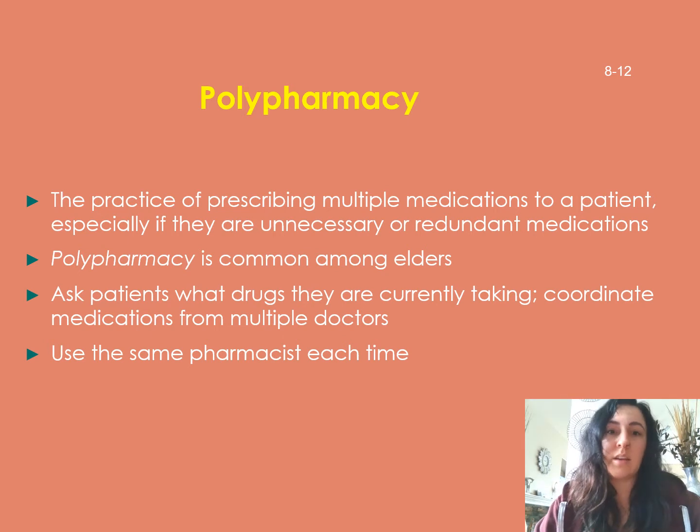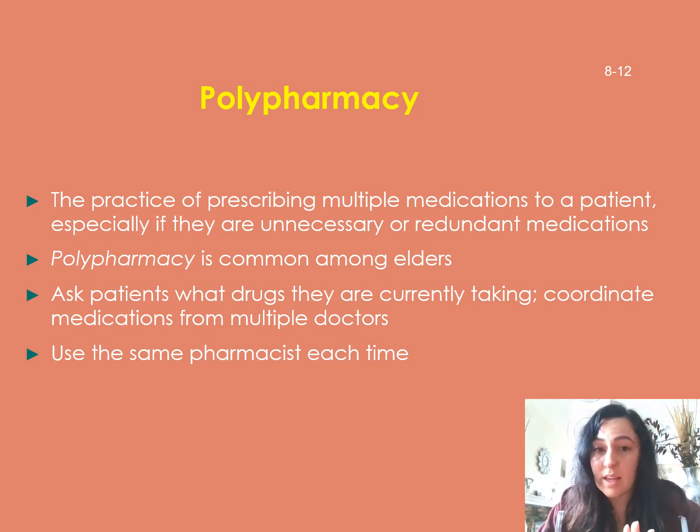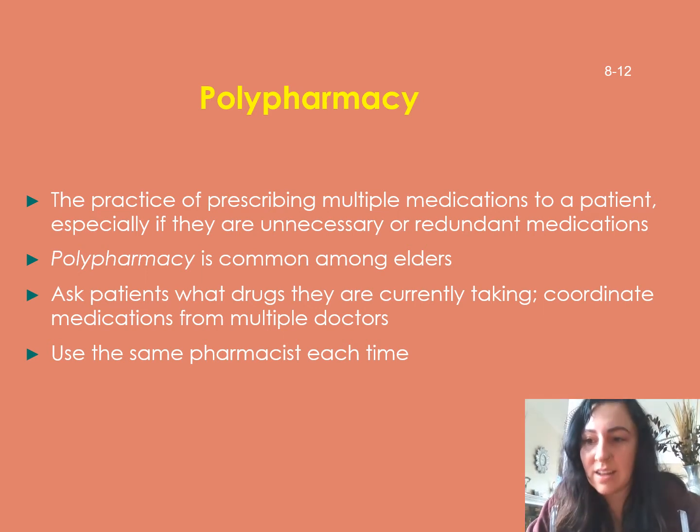So what is polypharmacy? This is the practice of prescribing multiple medications to a patient, especially when there tends to be a lot of overlap. This is very common in older adults, that they will be prescribed multiple medications for maybe just the one same ailment. Sometimes it works. Sometimes it's the right thing for patients and they need this to control their diseases. However, sometimes it's not.